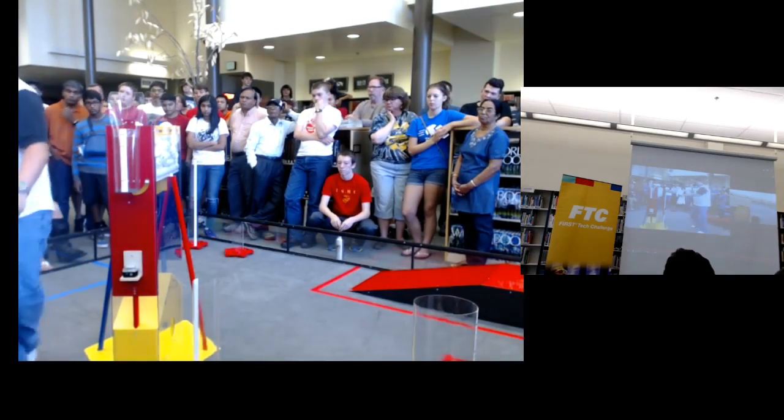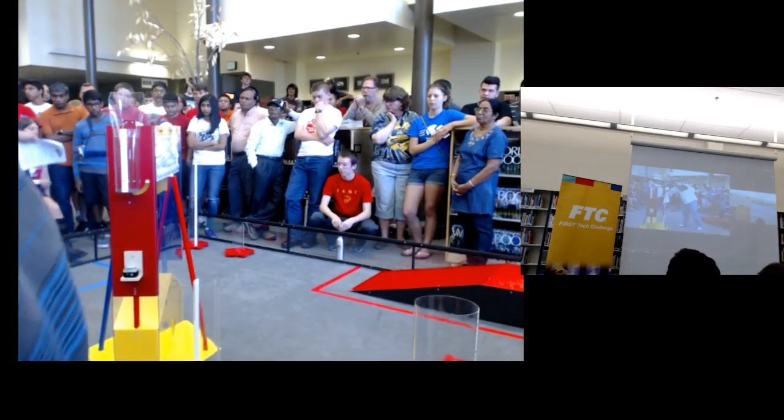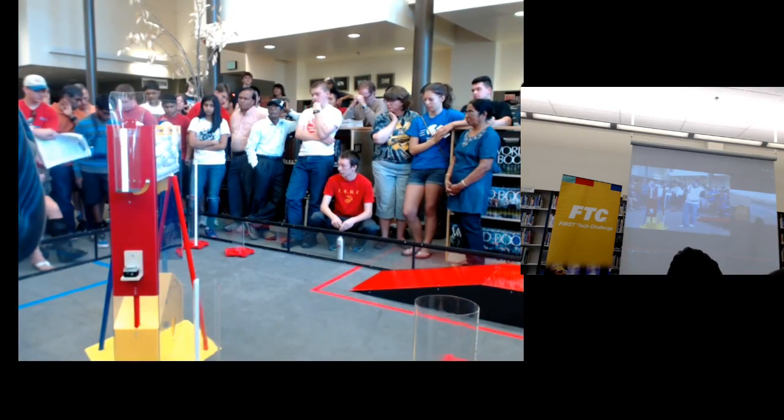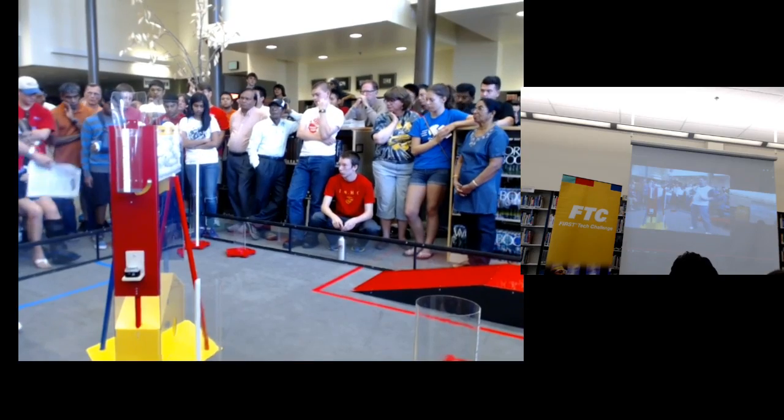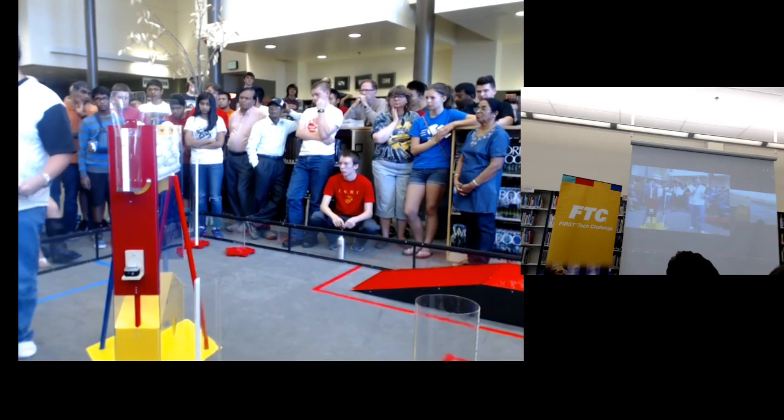How will the tubes be arranged at the beginning of the game? As you see them over here in the red zone, we've got the small one diagonally opposite with the medium one, and the tall one in the back. That will be reset every game at the beginning.